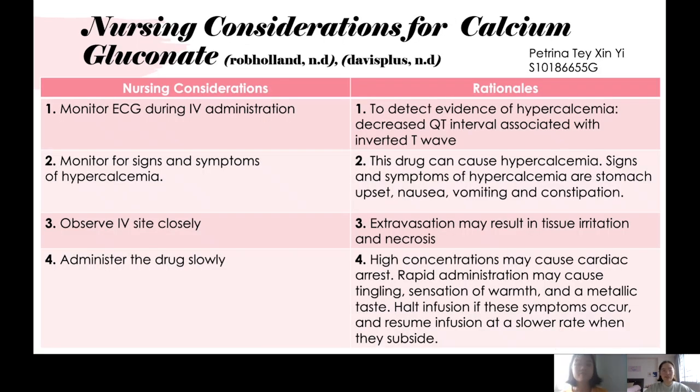So the nursing considerations for calcium gluconate include, first, monitoring of ECG during IV administration. This will detect any evidence of hypercalcemia, which can be seen by the decrease of QT interval associated with inverted T wave. Next, we have to monitor for signs and symptoms of hypocalcemia, which include stomach upset, nausea, vomiting, and constipation. Next, we have to observe the IV site closely and carefully because extravasation may result in tissue irritation and necrosis. Next, we have to administer the drug slowly because high concentrations may cause cardiac arrest.